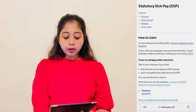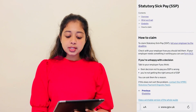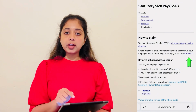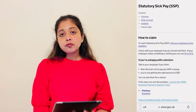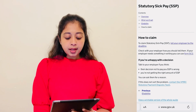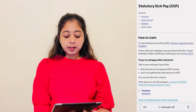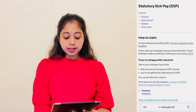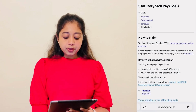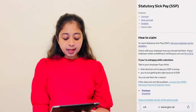And check with your employer how you should tell them. If your employer needs something in writing, you can use form SC2, which is available from the link here. So you first have to discuss with your employer in which form they need the proof. Also, if you are unhappy with the decision, you can talk to your employer. If you think their decision not to pay your SSP is wrong, or you are not getting the right amount of SSP, you can ask them for a reason. If this does not sort out your problem, you can contact the HMRC Statutory Payment Disputes team.